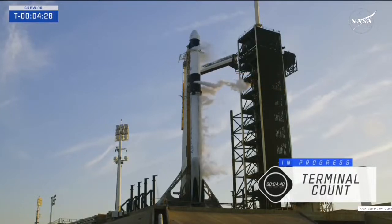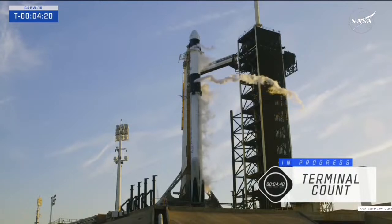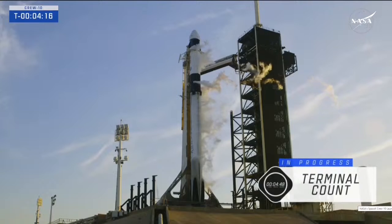And that strong back provides access to Falcon 9's fueling lines. That strong back lower has now started, and again, that strong back provides access to Falcon 9's fueling lines and umbilicals for both propellant load and the different gases being loaded on board.